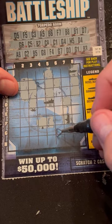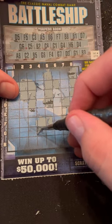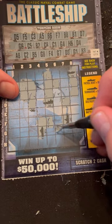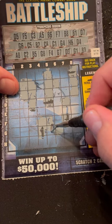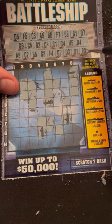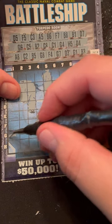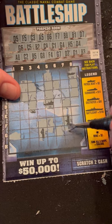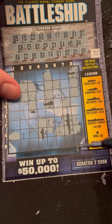Alright, G. We got G6, 4, so we got 4, 6, we got 5, well wait, do we have 5? No, that's H5. G8 and 7 and 1, so 1, 7, 8. Oh, did we, oh no, we didn't get that one.